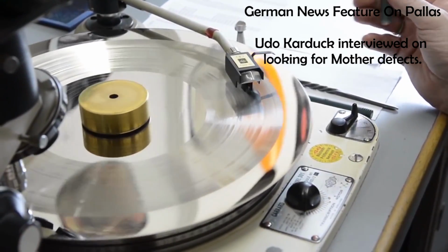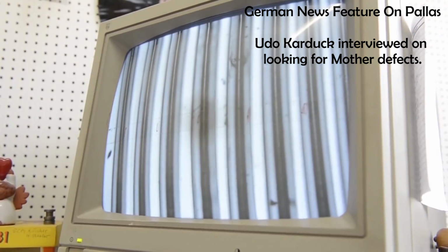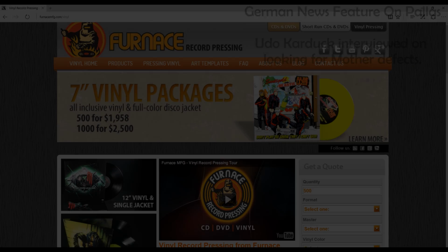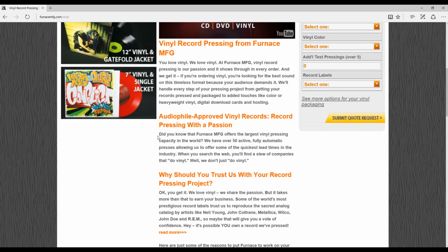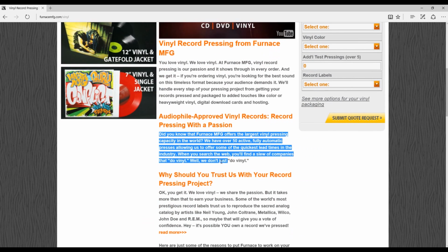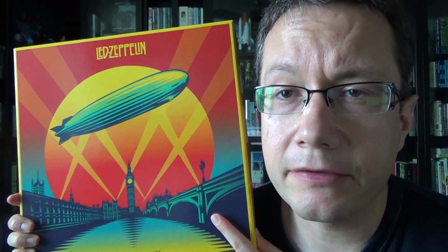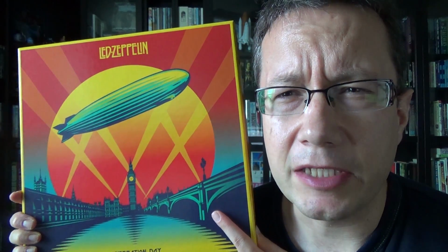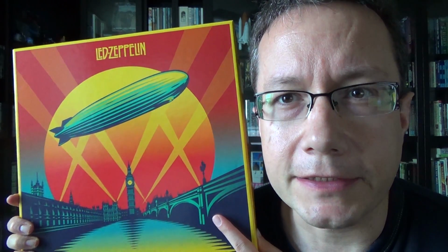Now, Furnace Manufacturing actually does the packaging of these, and they also do the printing of the jackets as well. And I do think their website and videos are very informative, but they're misleading. So if you look at their website, like here, they claim that they're the largest pressing plant. No. Now, to be fair to the company, there's been news that they have acquired 10 presses, but in all of their videos, all the photos that they have online, you're not going to see any of their records being pressed, because they're all pressed elsewhere.